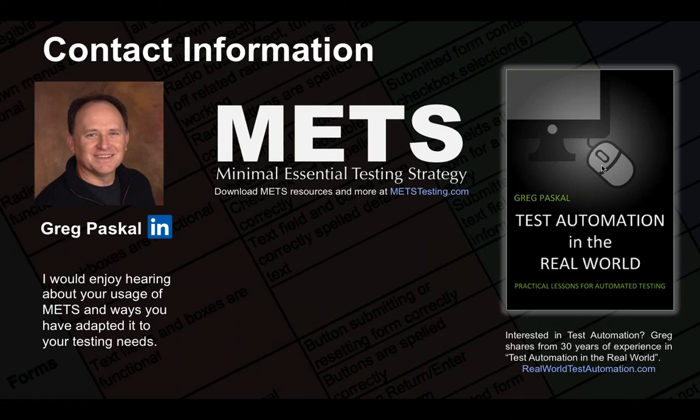So you may find in your regression suite it's going to be more verbose. You probably don't want 50 pages of METS. It's going to be unrealistic to maintain like that and not a good approach. But I think that it definitely sets you off on the right foot.